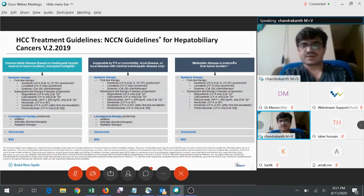And then lenvatinib had a non-inferiority trial. It did show some numerical superiority, had a better side effect profile for sure. And this is what we have in the present day: lenvatinib and sorafenib. So nowadays, sorafenib is basically offered for patients who are not able to afford lenvatinib. Even now we have generics of lenvatinib. So we offer lenvatinib for the majority of patients in view of a numerically superior survival and also a better toxicity profile.